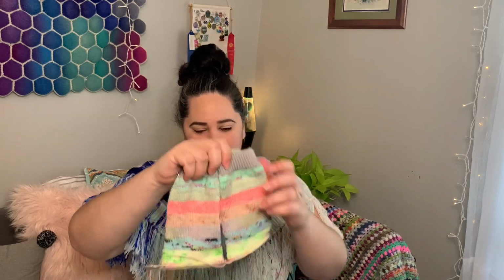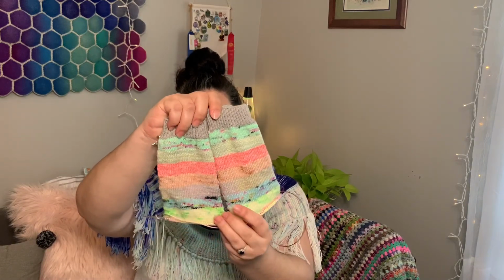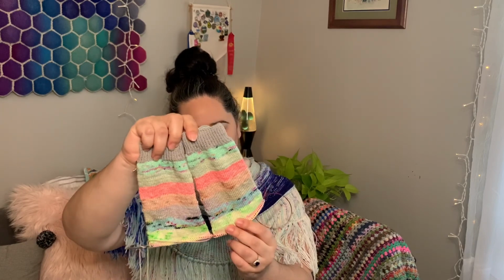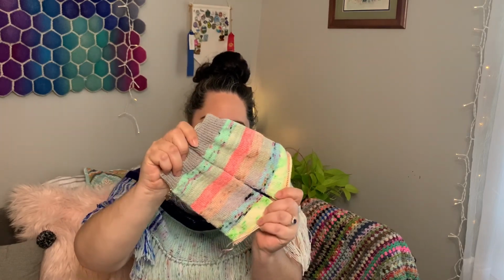So finally, this is the project that has been getting the majority of my attention since I finished my other socks and the hat. I have really been in love with these socks. I've been dreaming about making these socks for a long time. So these are some scrappy socks that I've been working on. And I have just been using the leftovers mainly from my jigsaw puzzle shawl that I did. Started it last summer and I finished it not too long ago.